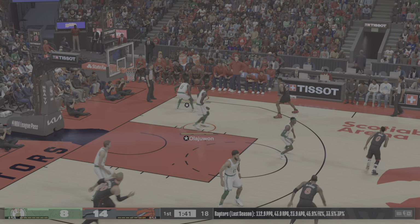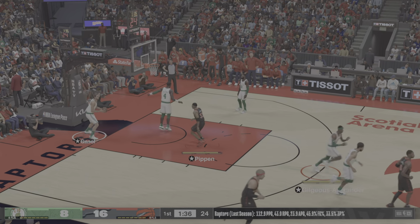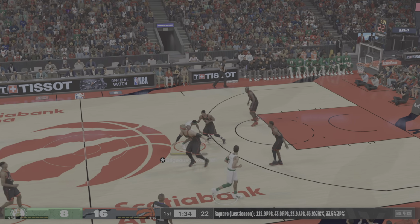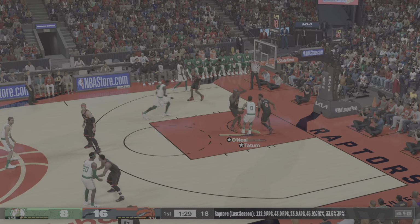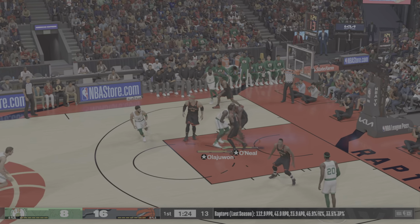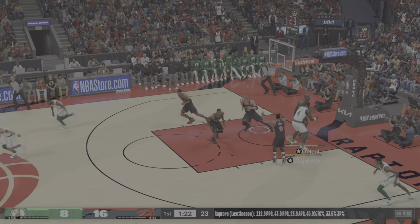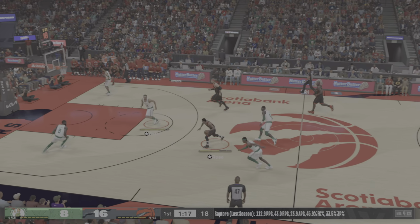Pippen, the pass to O'Neal. And it's Pippen slamming it down. And how about O'Neal zipping passes over to his guys, using that height to find open teammates? Here's Tatum. It's blocked by Shaq. They retain possession, and he recovers it. Rajawan, no luck. Toronto, they've gone 8-10 shooting, coming out very strong.